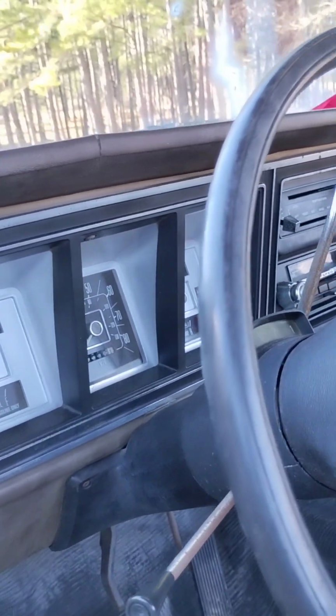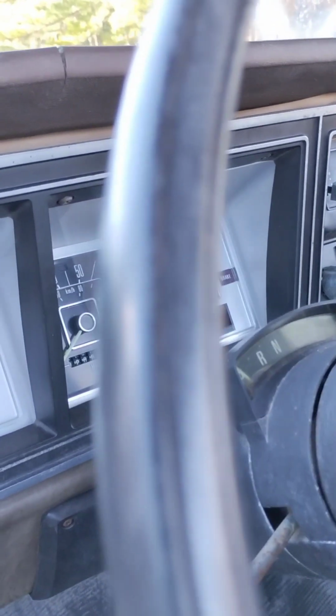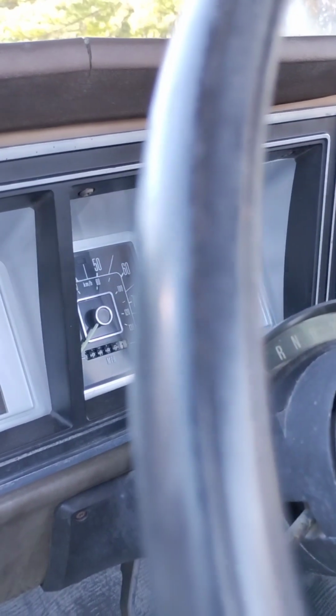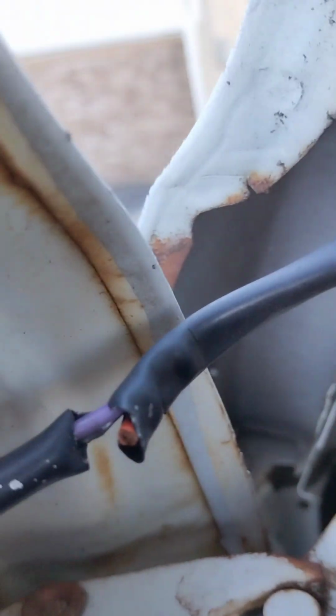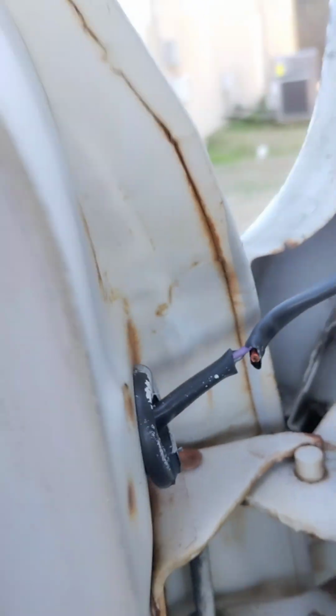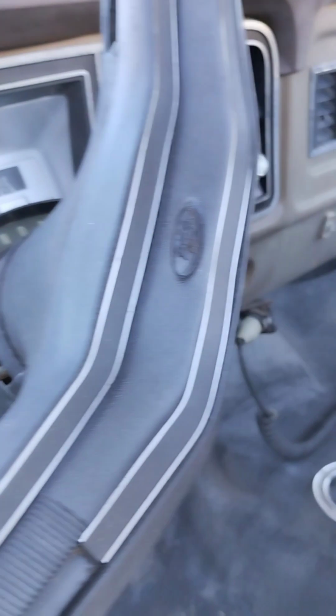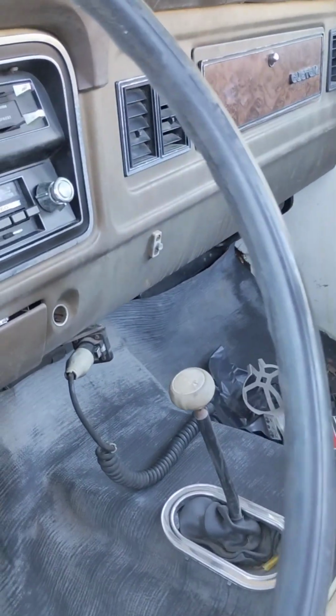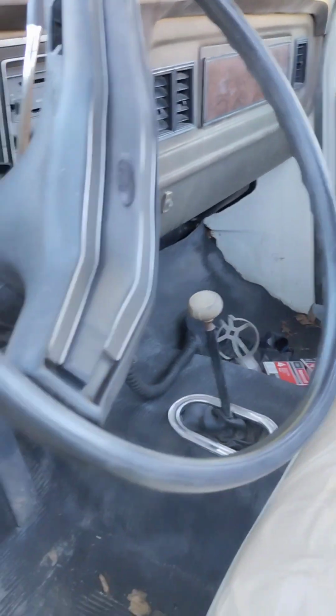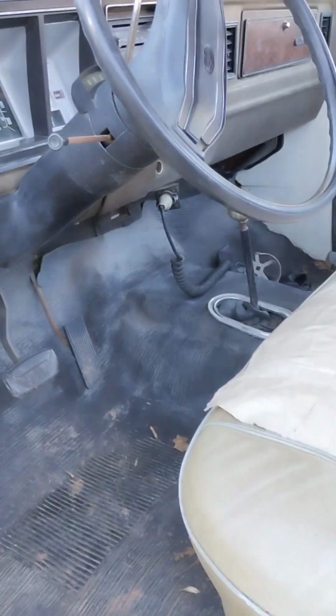And as far as I know, everything works on it except for the fuel gauge, so it's going to have a new unit put in. The radio does come on, but I believe it needs the speakers wired up. The radio will probably work, and the CB comes on. But I believe if you wired a set of speakers to it, it'd probably work. And that is a factory CB radio.